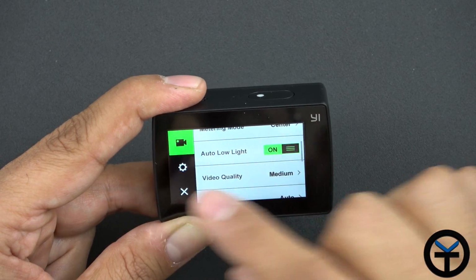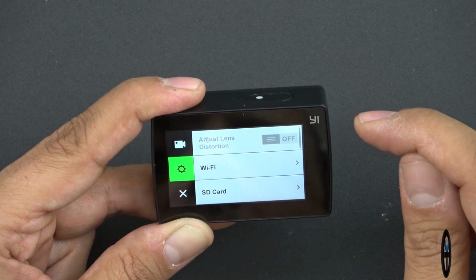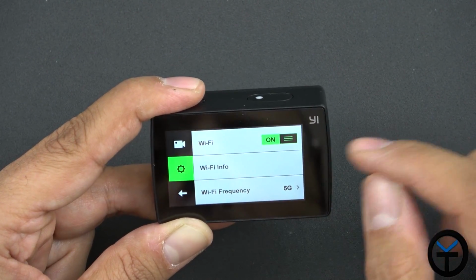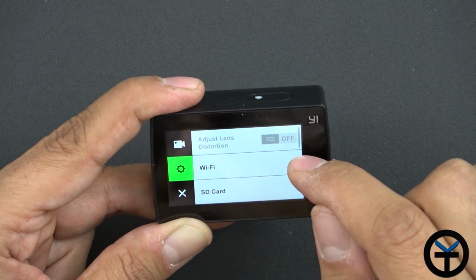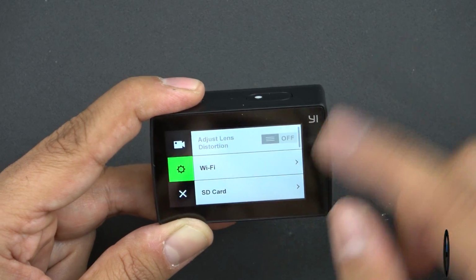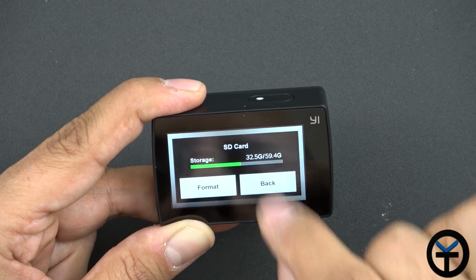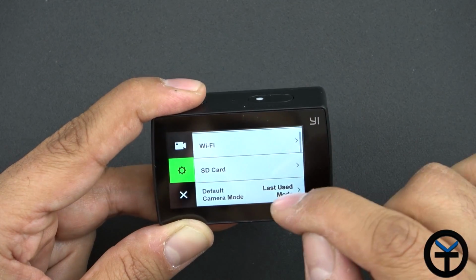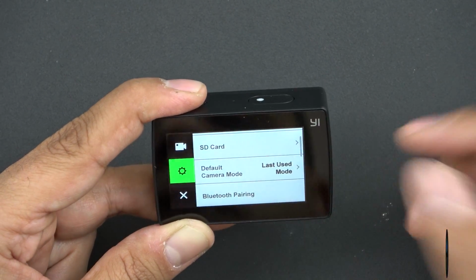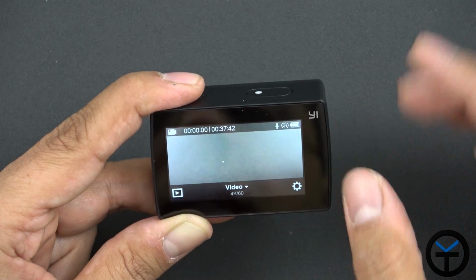We'll go back, and then going into the regular settings, we have the adjust lens distortion. This is off in 4K, but we'll have to check that out with the further detailed video test. Wi-Fi option, I do have that turned on. You need to turn on the Wi-Fi to be able to control it from the application that you can install on your device, and I'll show that to you guys. SD card, this is where you'll go in if you want to be formatting it. You can see I have about half of it left, and that's why I only have about 37. Last used mode, this is the default one, so if you're using it in video, it will remember it every time you turn it back on. Bluetooth pairing if you want to connect it via Bluetooth. And then overall, pretty good.